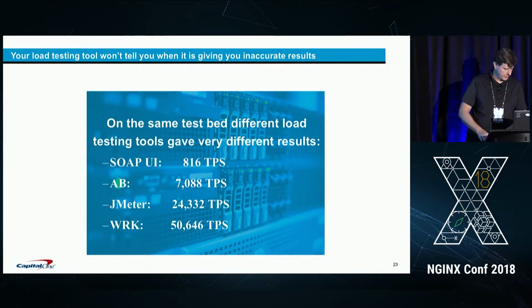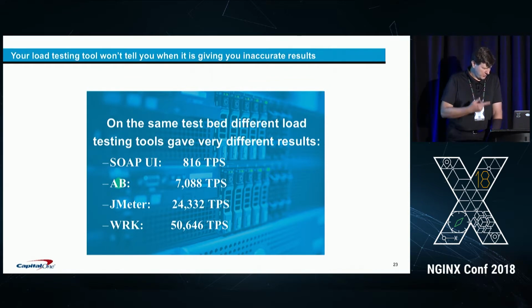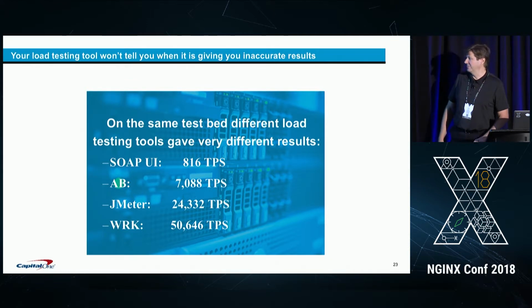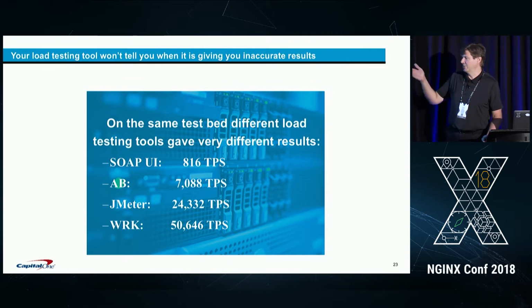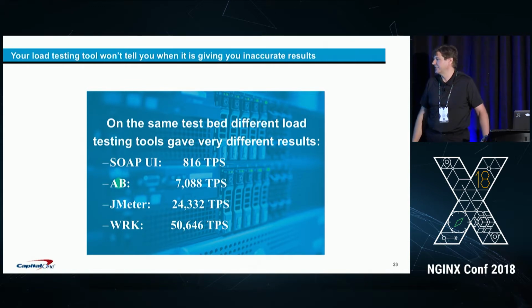One of the things that was surprising to me when I first started this: when I was first running those test APIs, I happened to have SOAP UI on my machine at the time, and I thought, man, I did a really crummy job. It only hit 816 TPS on my API, and then somebody told me, you've got to use a real load testing tool. SOAP UI wasn't meant for that. So then, you should use AB. So I got AB, and I'm like, oh no, Rohit's scaling so much better than mine. I'm only hitting 7,000 TPS.